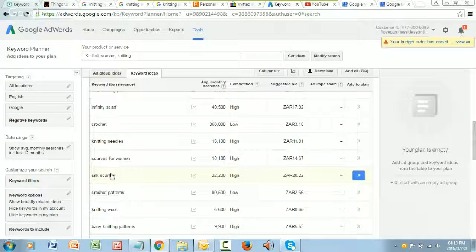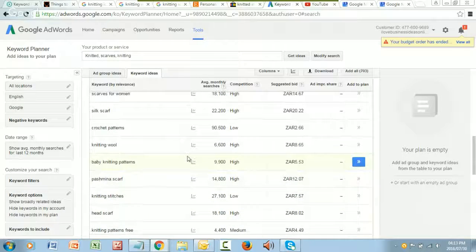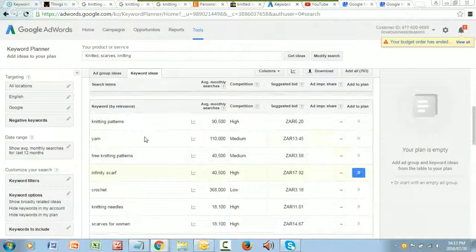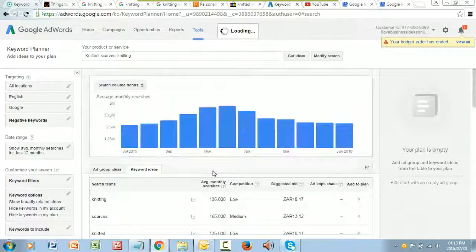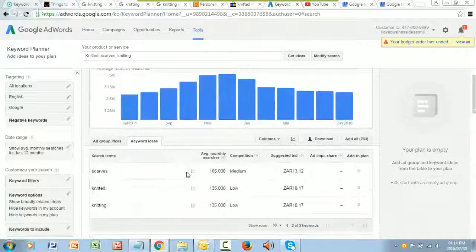But I can hand paint silk scarves with patterns, and I would learn the hard way what sells and doesn't sell. Okay, so I'm going to do something that would help me with my research. So far, this is what Google thinks I'm looking for, so it's given it to me in this order. But I'm going to hit this button here, and it's going to sort it from tallest to shortest, fattest to thinnest, or whatever it is.